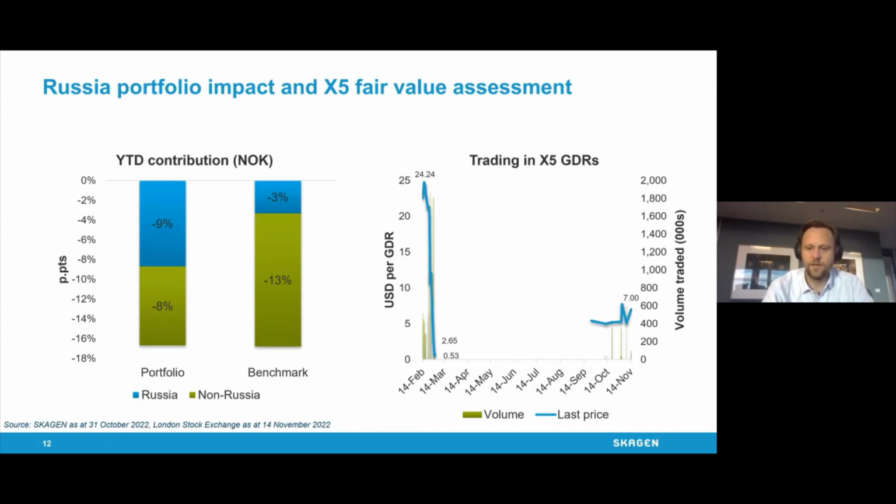And as a result, our independent pricing team within the Storebrand Group have decided to price the X5 depository receipts in line with those transactions that are taking place. We have not repriced any of our other Russian holdings because trading is not taking place in those names in a venue that would be accessible to us.